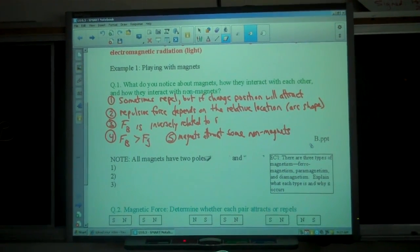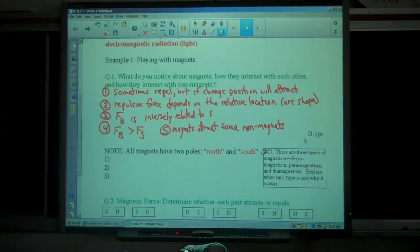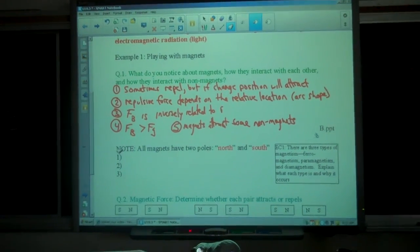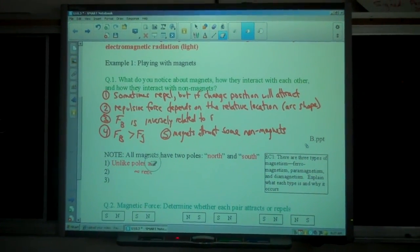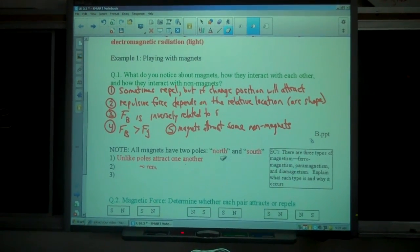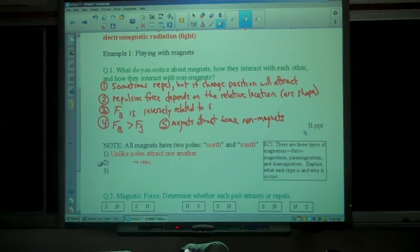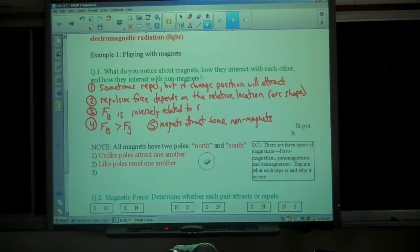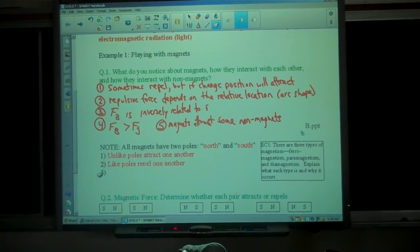Magnets have two poles, north and south. If I see any of you write anything about magnets being positive and negative, I'm going to be very upset. Magnets are generally neutral. North and south is what's going to give them the magnetic properties. Unlike poles attract one another, same business as we did with electricity, and like poles repel one another. So basically opposites attract, likes repel.